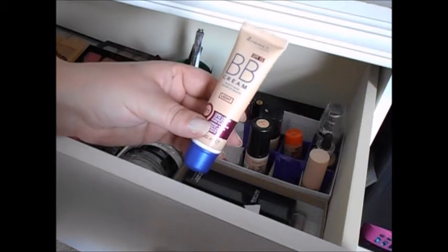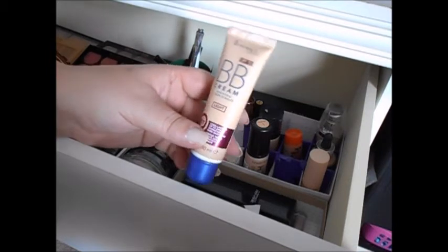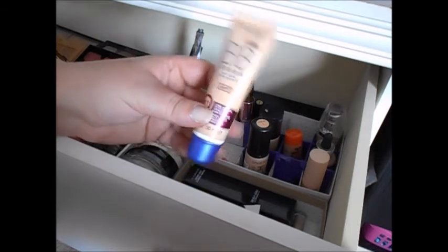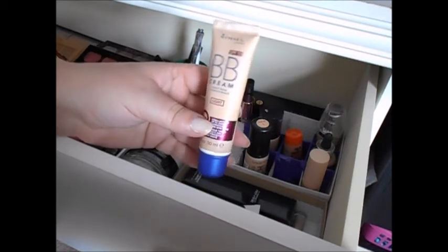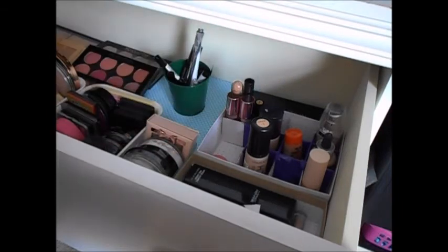But I want to go with the BB cream because, as I said earlier, I don't want to be going too heavy with my base because we are coming into summer. So I'm going to be using this.